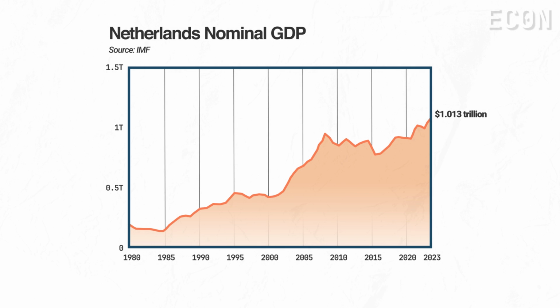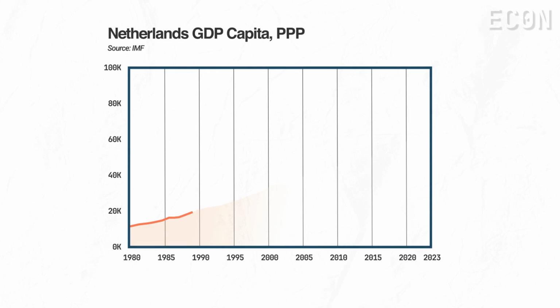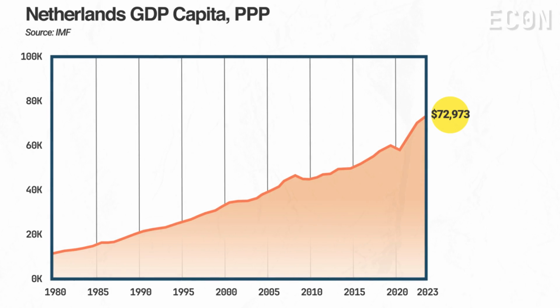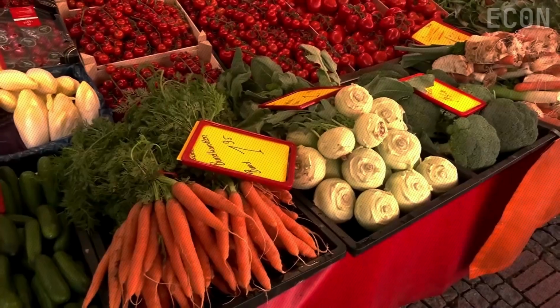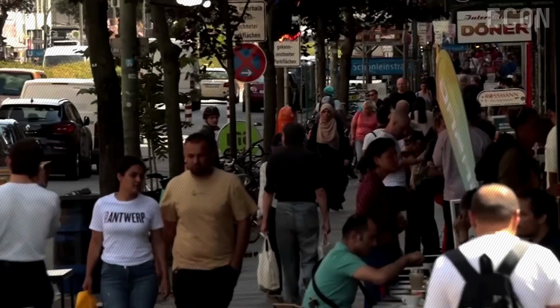Not only is the Netherlands wealthy as a nation, but the Dutch population is one of the richest in the world, with GDP per capita of $72,973. However, this wealth can sometimes be deceptive, and there are valid reasons for this notion. In the Netherlands, the increasing cost of living has led many to feel financially strained, even though the country might seem prosperous on the surface.